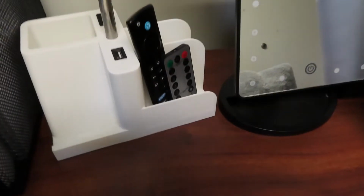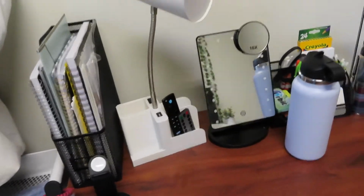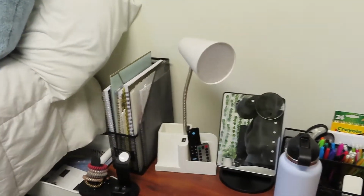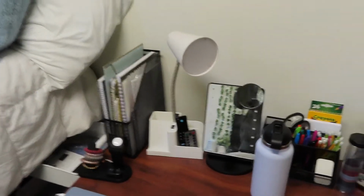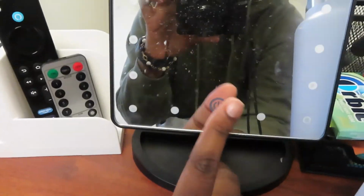My iPad, my laptop, Apple Watch charger, school stuff, even though I literally only use this notebook. Actually, my remotes are over here. The lamp. Yo, somebody commented on my YouTube video last year and said this is the worst lamp ever. It dies in like 30 seconds. I've been using it for almost a year and a half, so. This is from Target. It's really dirty. Not Target, I lied. It's from Amazon.